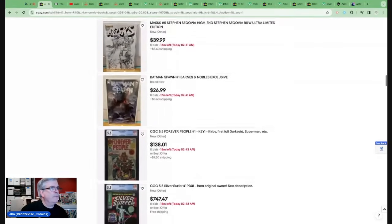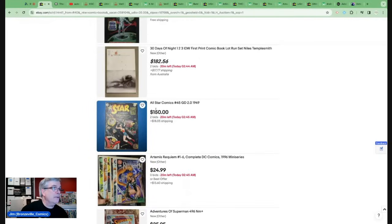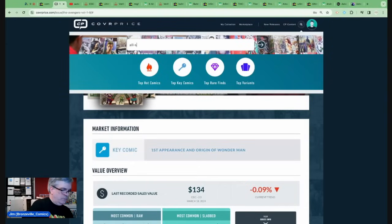And I just like the Forever People in a 5.5. Nothing too exciting there. Silver Surfer. You know, they have these higher starting values. All-Star Comics, number 46 in a good with 20 minutes left. Two bids. I'd almost be tempted. Let me find out what that goes for. All-Star Comics, number 45. All-Star.